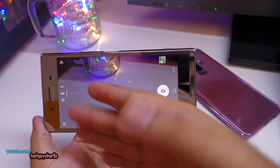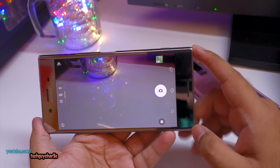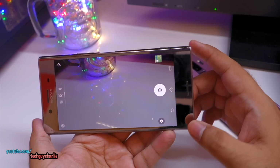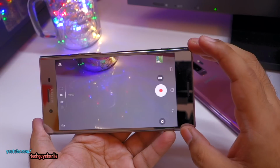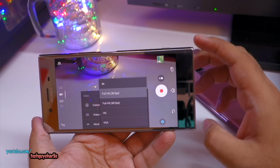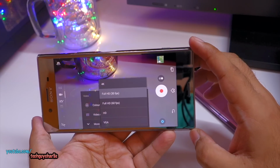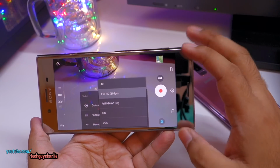I think most people will be shooting pictures in superior auto mode rather than manual. And even I don't shoot many pictures in manual mode. I just shoot on superior auto. It's more than enough. Then we have the video modes. And once again, I have never shot in 4K. I just shot in 4K once to do an overheating test. I usually keep it on full high definition 30 FPS, which is also what I keep on my Samsung.